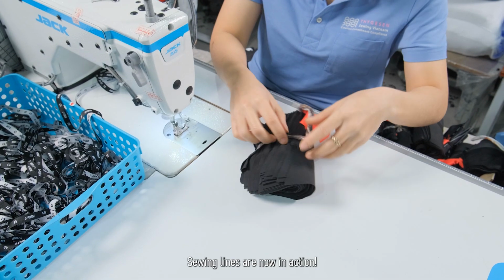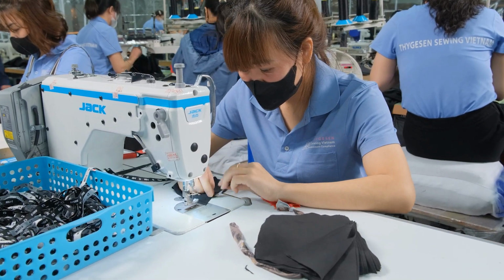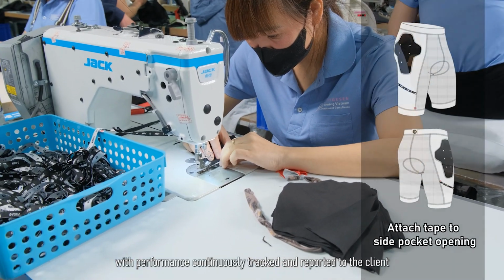Sewing lines are now in action. Production will strictly follow pre-production samples, with performance continuously tracked and reported to the client.